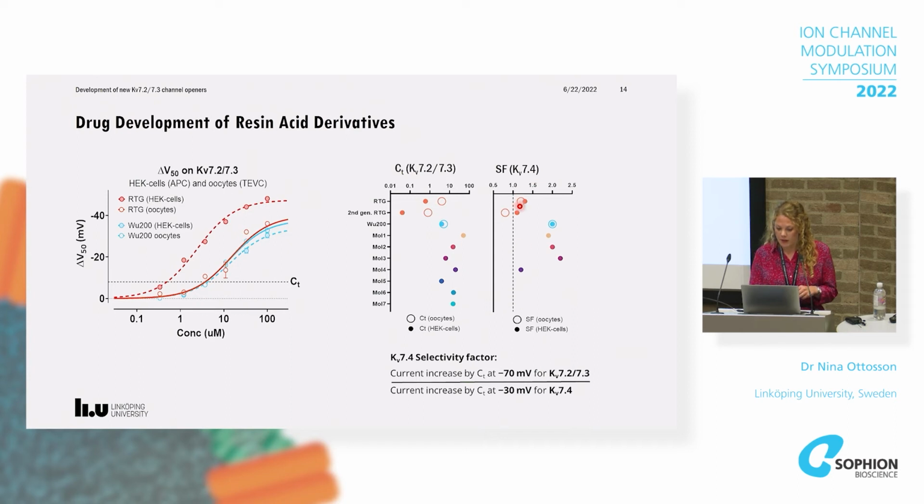And for retigabine, and also the second generation retigabine, we can see that it has really the same effect on both these ion channels, whilst our compounds, or at least some of them, have a better selectivity profile. But today we don't really know how much bigger it has to be to be selective enough. So that is also one of the reasons why we are planning to do more recordings on bladder tissues also.